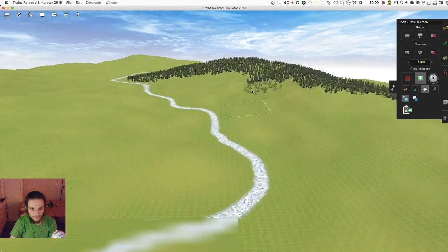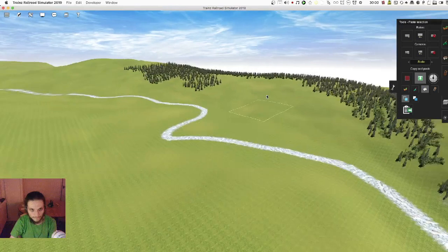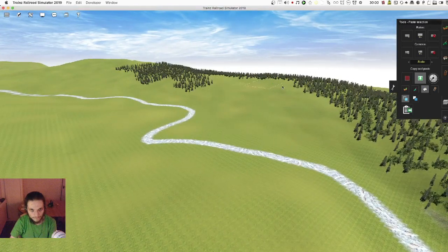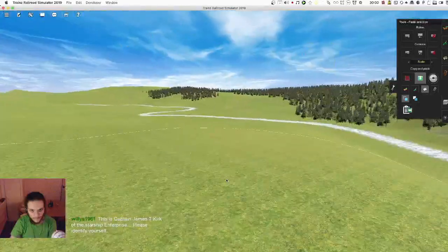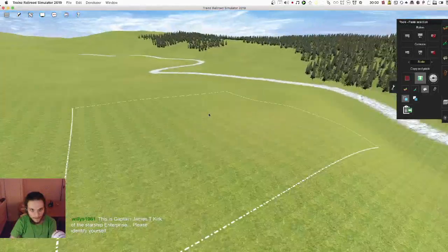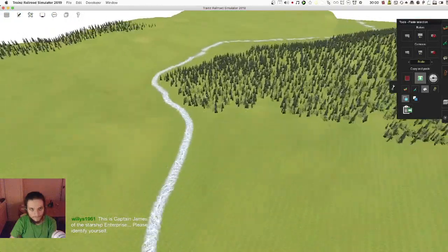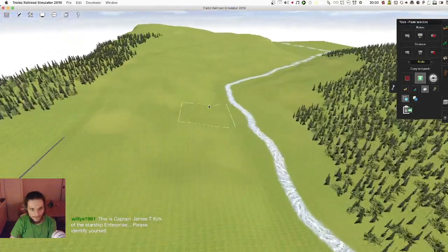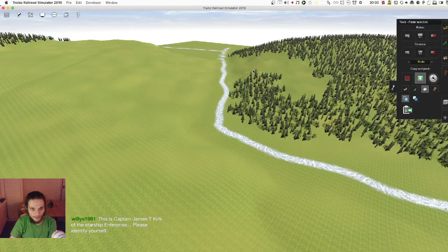I do want this forest coming in a little bit closer over here as well. Something like that. Yeah, that actually looks quite nice. It's good having a little bit of a longer end distance with this as well. Being able to see more of what I'm doing, of course, helps.